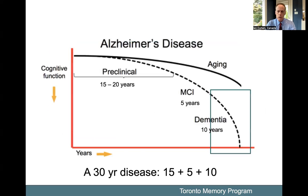And now if you look to the far right, you'll see on that curve the dementia stage. And that's the stage that most people are familiar with, where this is actually the final stage of the disease. And the average duration of time is about 10 years. And when people ask, well, is it dementia or is it Alzheimer's? People present to us with dementia, and that describes the symptomatic stage that they're at, but we still have to figure out whether it's Alzheimer's disease that's causing it.